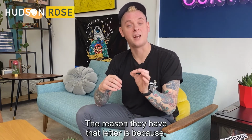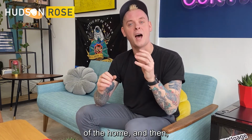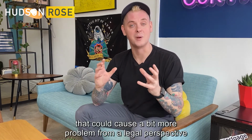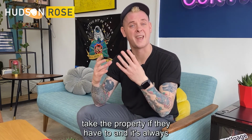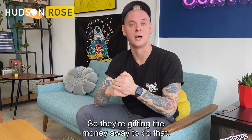The reason they have that letter is because if you didn't then pay the mortgage, okay, and the lender had to come and take possession of the home, and then whilst they're going through that, somebody popped up and said, well, actually, I put £15,000 into that, that could cause a bit of a problem from a legal perspective. And what a lender wants is just to be able to take the property if they have to, and it's always a last resort, without those extra legal wranglings. So they're gifting the money away to do that.